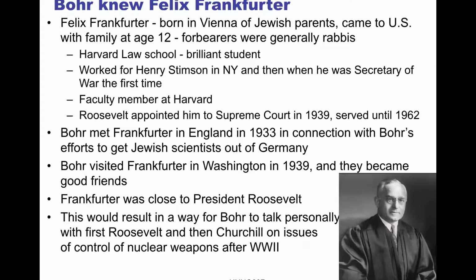On that trip to the US, late '43, early '44, Bohr met with Felix Frankfurter. Felix Frankfurter was put on the Supreme Court by President Roosevelt in 1939. He was Jewish. He was born in Vienna of Jewish parents who came to the U.S. when Felix was 12. They were generally rabbis among his ancestors. Felix went to Harvard Law School, was brilliant. He then worked for Harry Stimson when Harry Stimson was in New York. And then Harry Stimson became Secretary of War.